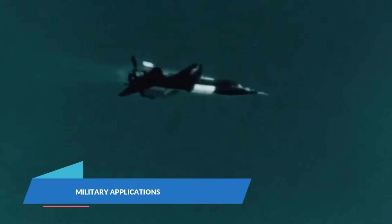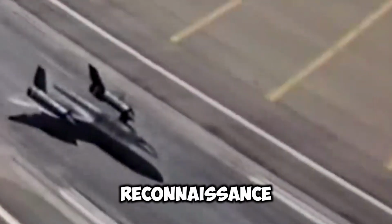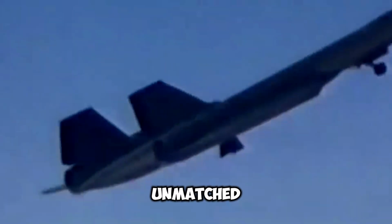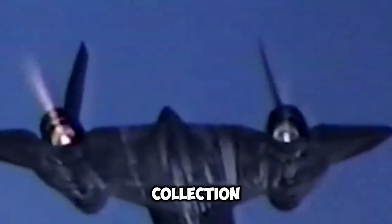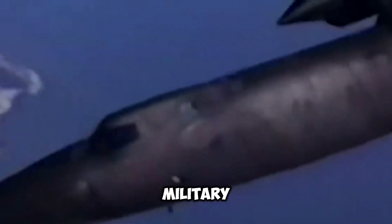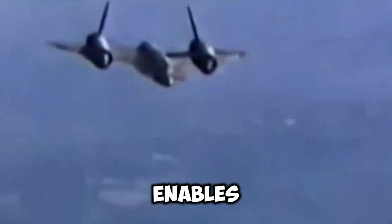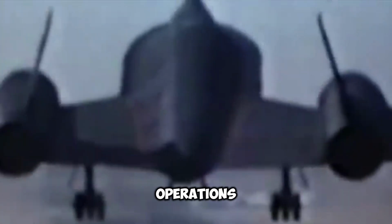Number 2. Military applications. Hypersonic technology has far-reaching and revolutionary consequences for military applications, radically changing how countries approach battle and reconnaissance tactics. Unmatched speed advantages provided by hypersonic vehicles allow for quick data collection over large areas without being picked up by adversary radar systems or intercepted by conventional defenses. For military commanders, this feature greatly improves situational awareness and enables better decision-making during crucial operations.